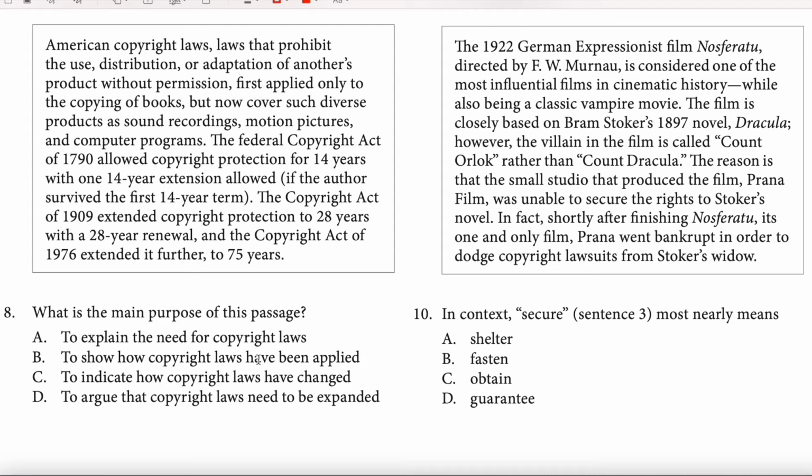Great. Let's look at the answer choices. Go to me, answer choice A. To explain the need for copyright laws. Okay. Is the main purpose of the passage to explain the need for copyright laws? No. No, it is not. Like, where's it talking about the need for copyright laws, right? It just doesn't do it. Doesn't talk about why it's needed. Yeah, it explains what it is, but not why it's needed. Exactly, right? Go and read answer choice B.